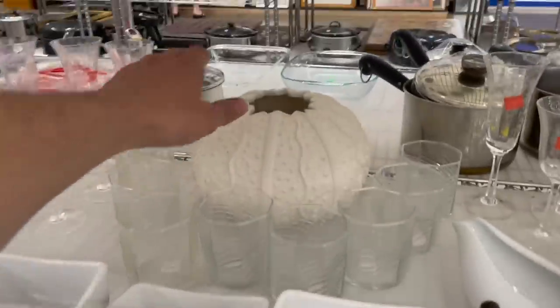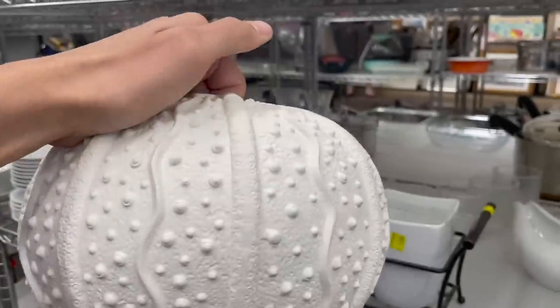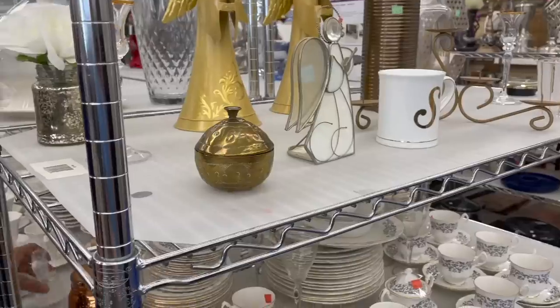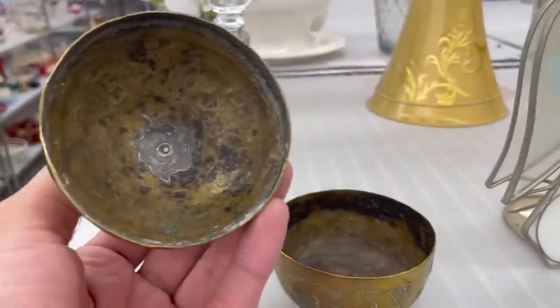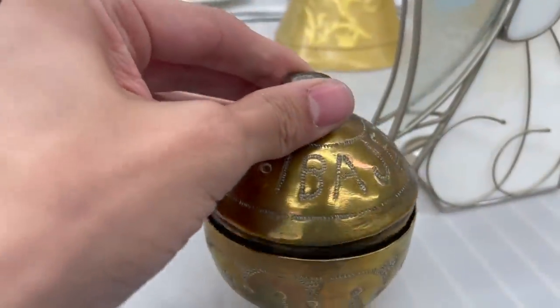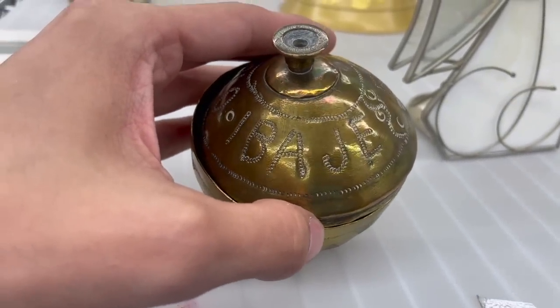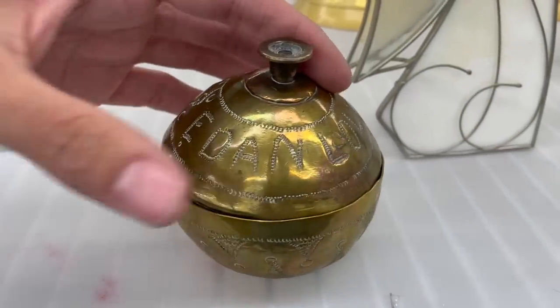Oh, what about this weird vase here? Carefully take it out. Made in China. Still pretty. Take a look at this brass. It looks like it's handmade brass. No markings on the bottom, but look at the detail. It's definitely handmade. What does that say? Ibaji Eden Lolo.